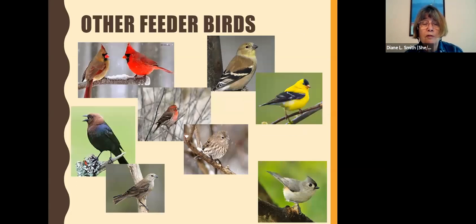And then we've got some other feeder birds. Up on the upper left, we've got our cardinals. These are northern, they're called northern cardinals, but they're the only ones that we do have. The male and female are different looking, and these are year-round residents.